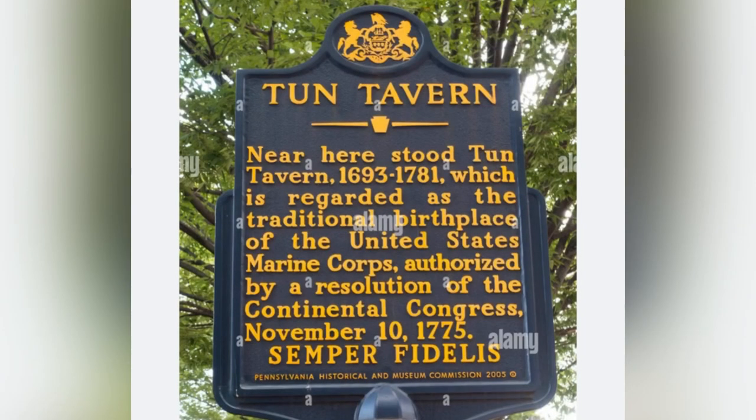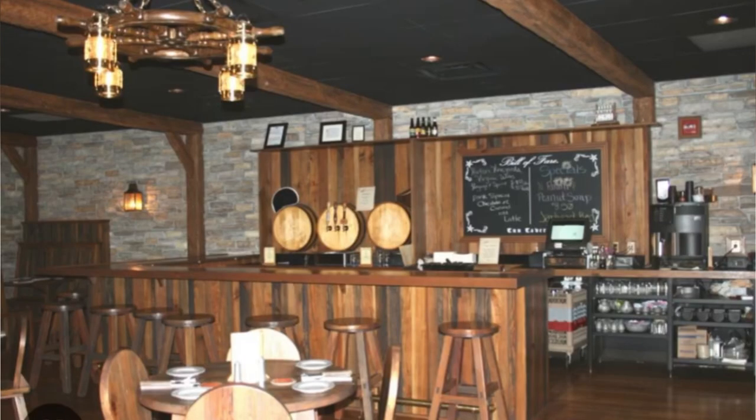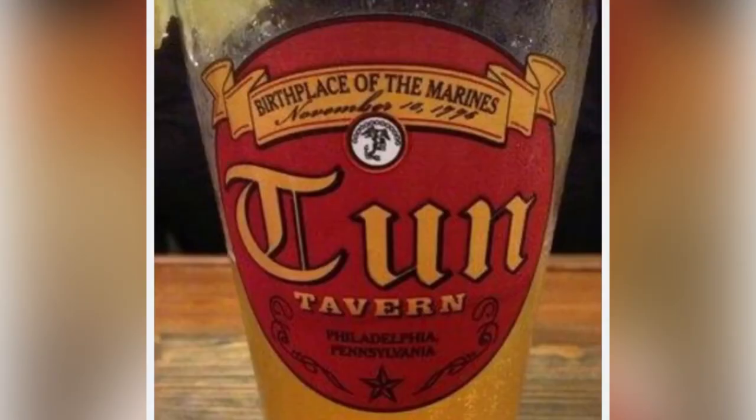Now back to the tavern that we mentioned earlier in the video, the Tun Tavern. The museum has its own replica of the 18th century Philadelphia tavern that is known as the birthplace of the Marines. I definitely suggest stopping in and having a cold beer, as you've earned it after walking around this enormous museum.